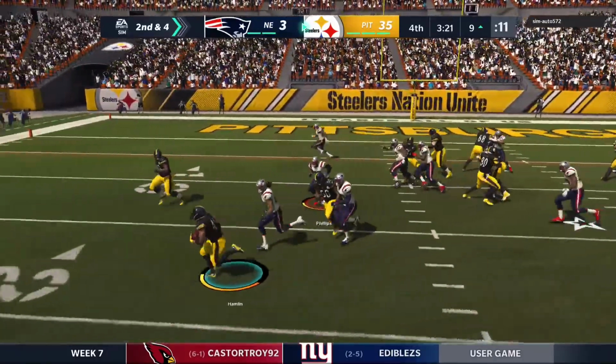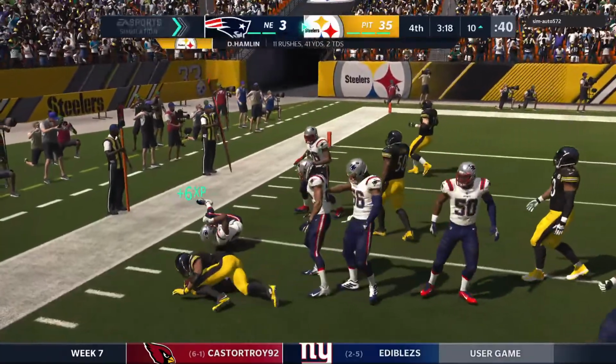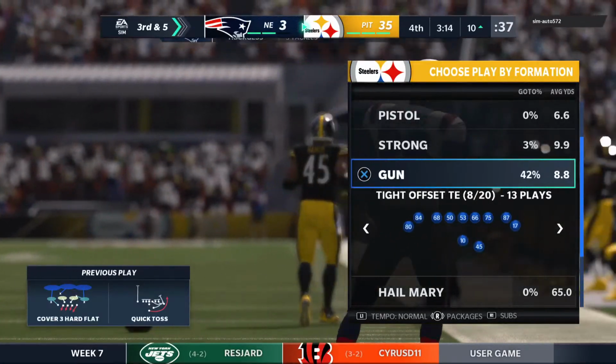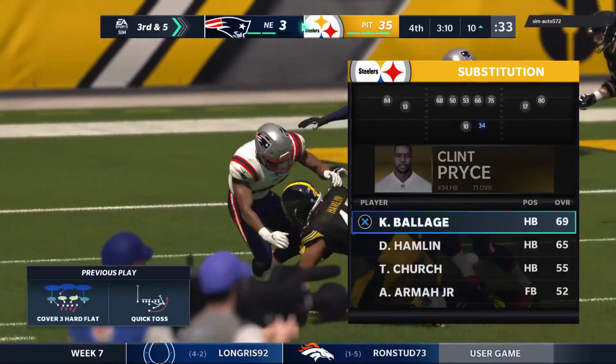They'll keep it on the ground. Hamlet. And this time they were ready for him as they'll stop him right at the line of scrimmage. Call that a loss of a yard, and things get a little more difficult here. 3rd and 5. It's now 3rd and 5.